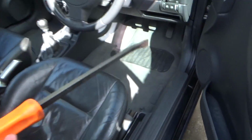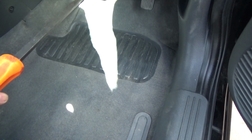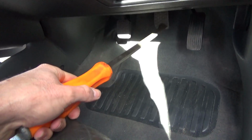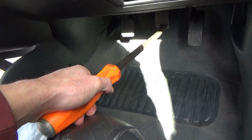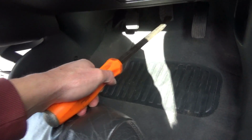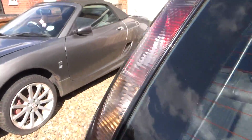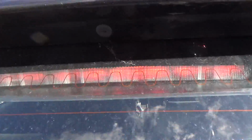Good little trick to testing your brake bulbs if you're on your own. If you scoot the seat forward, just put a pry bar or some sort of stick on there, and then push the seat against it. Something like that, pushing on the brake pedal. And as you can see, our brake lights are working. And the one at the top.